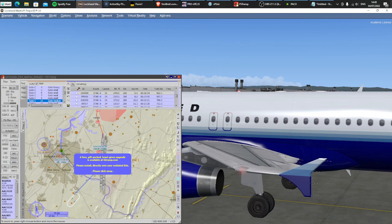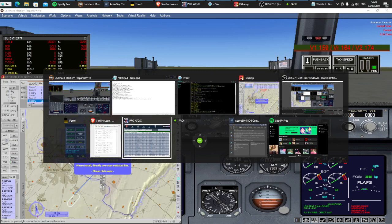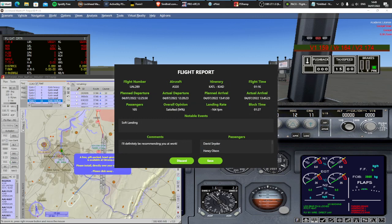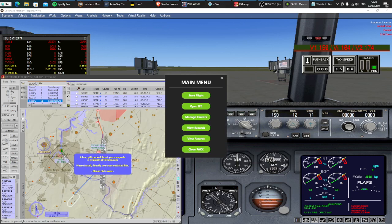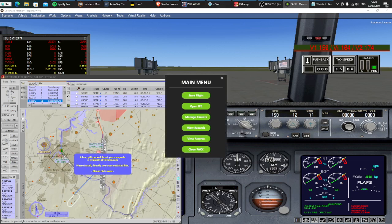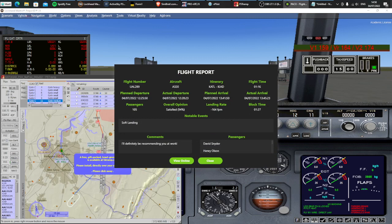Anyway, they're still deboarding. They're going to be deboarding for a while. Shall we just end the flight? Save the flight report, and then we can go view records. UAL 289. What do we do? Hit that button? Oh no, that was... Oh, here we go. View online, that's what I want.